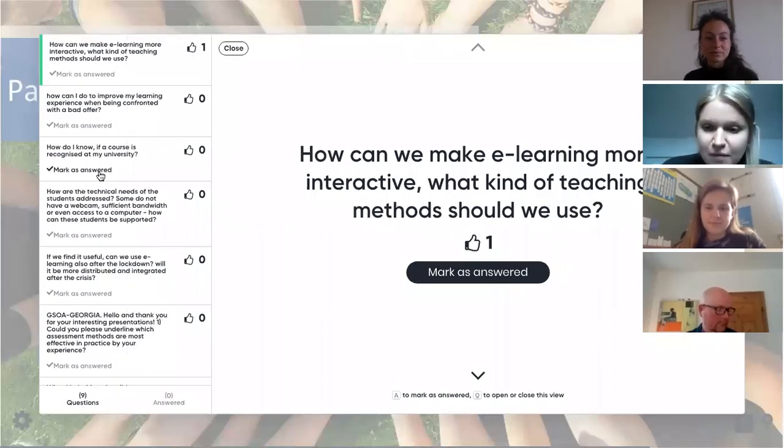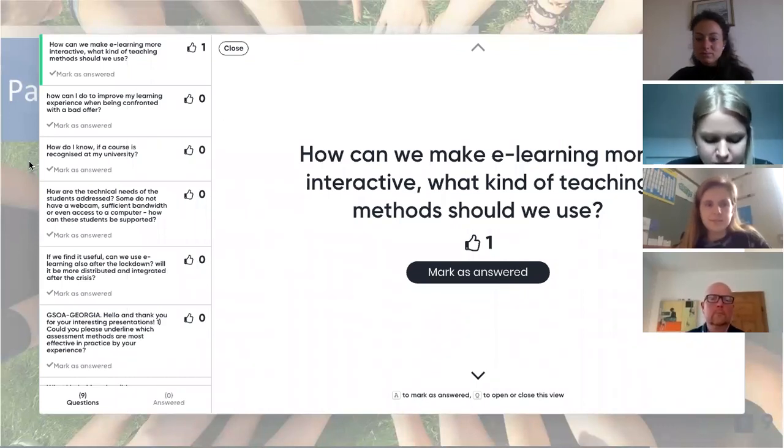But maybe before we start with those questions, I will start with a general one that I already noted down while you were presenting. You were referring a lot to active participation, interactivity, and co-creation of learning within e-learning as a very important parameter of successful e-learning. So my question is, how does this look in practice? I would like to ask Dominic first, and then afterwards Laura, from both the different perspectives.